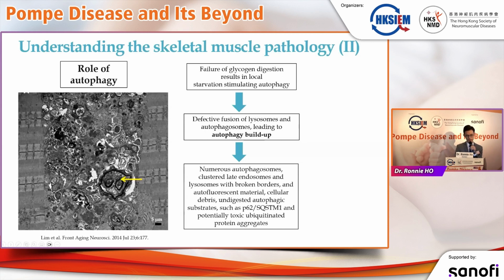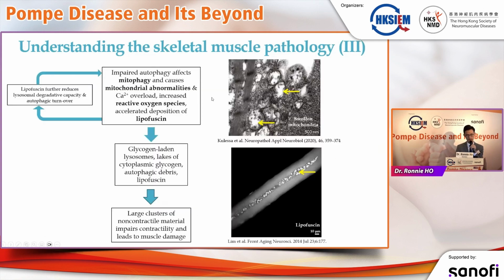On your left, you have an electron microscopy picture showing you the typical appearance of autophagic debris in a skeletal muscle fiber. So in short, Pompe disease should be viewed as an autophagic myopathy, not only a simple glycogen storage disease. And the impaired autophagy not only affects the cellular function, it also affects the mitochondria as well.